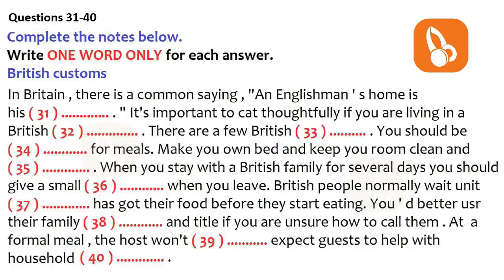Good morning. My name is Marsha Smith, a counsellor here at the Student Services section of the university, and this morning I'd like to talk to you about visiting a British home. This may help you to cope well with your study and social life in Britain. There is a commonly quoted saying in Britain, "An Englishman's home is his castle," which sums up the importance we give to our own bit of private territory.